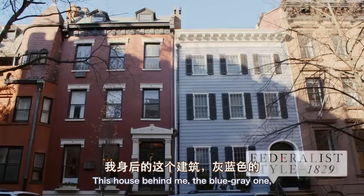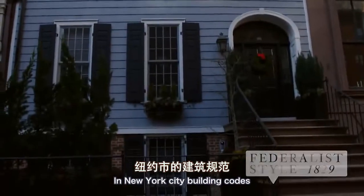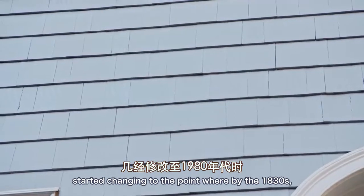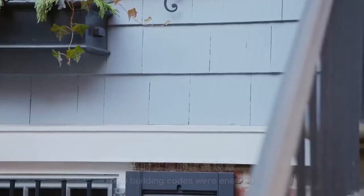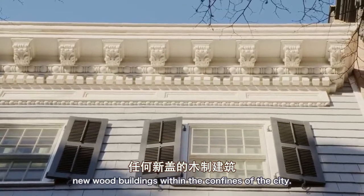This house behind me, the blue-gray one, this is actually a very early house. You can tell because it's a wood frame. In New York City, building codes started changing to the point where by the 1830s, new building codes were enacted that essentially outlawed the construction of new wood buildings within the confines of the city. It was because of fire.